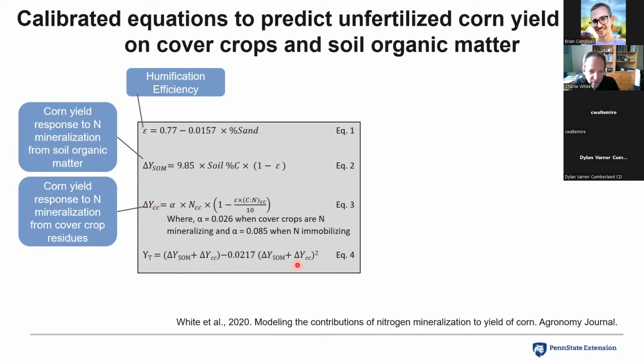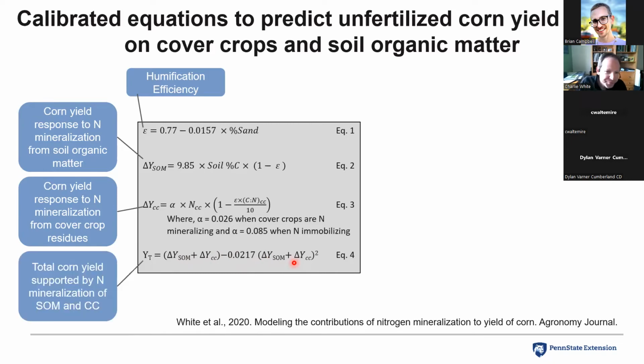We add those together and we observed that there was a quadratic curvature to that yield response, just like when you add increasing amounts of fertilizer. Same thing happened with nitrogen from cover crop and soil organic matter, right? That makes sense because when they mineralize, they're mineralizing as ammonium. It's not that different than adding increasing doses of urea or ammonium sulfate to the soil. So it makes sense that it follows a similar biological response with that quadratic curvature.